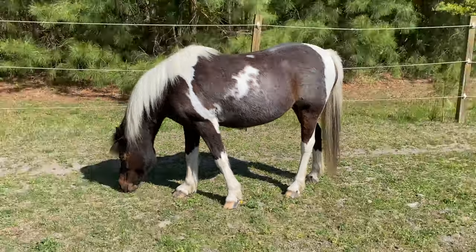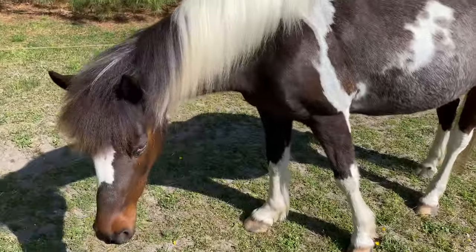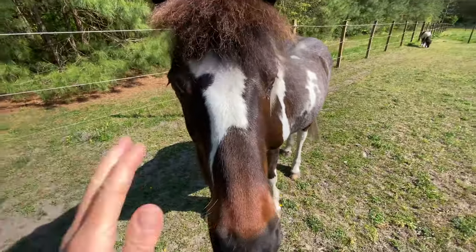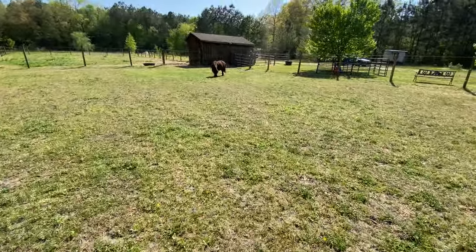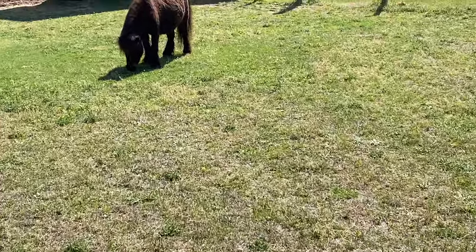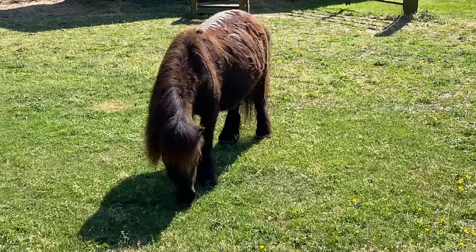This is my mare, Stormy, my paint mare. Hi, Stormy. Hey, sweetie. What are you doing? She's very sweet. And over here, I have our other little mare. This is our little mare, Susie. Susie Q. And horses like to be together most of the time.